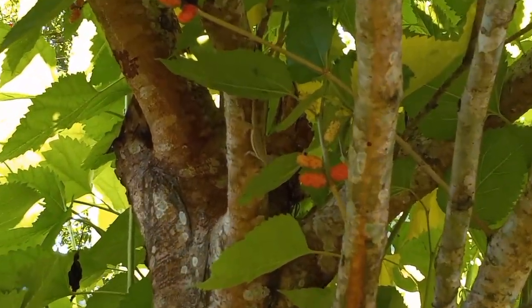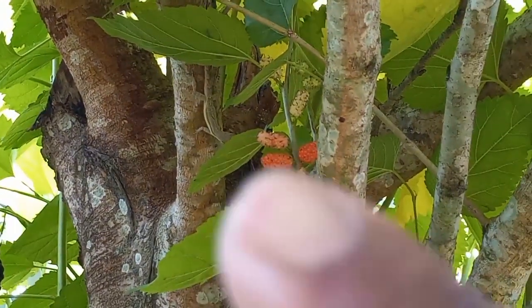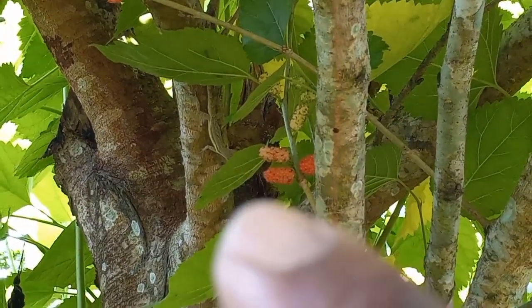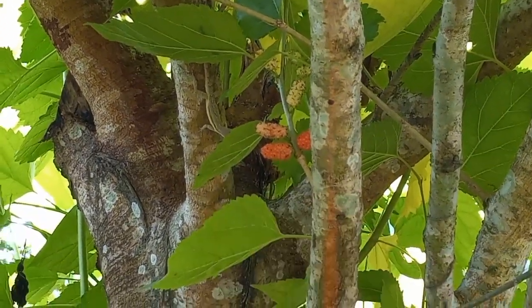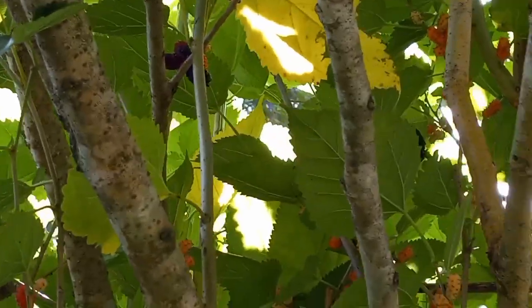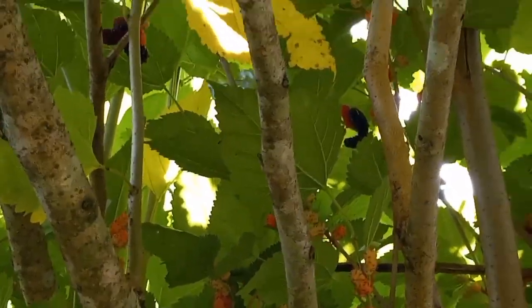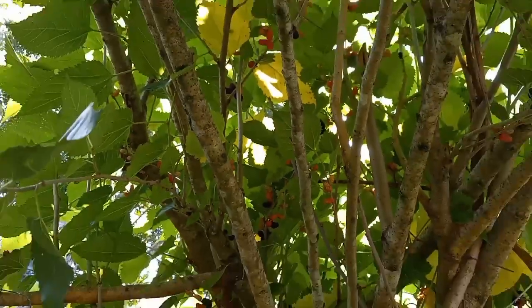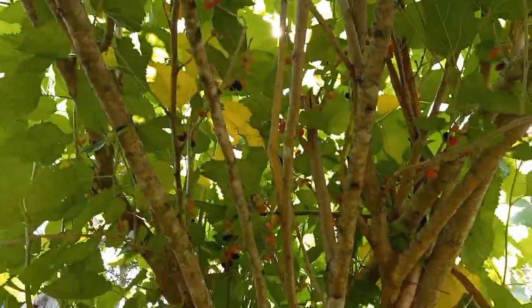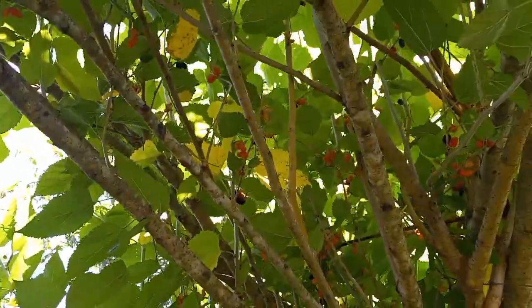Guys, and guess what now? You see that? You see him right there? Lizard, you know? See him there? Yes, upon the grape tree. And the grape tree is full of grape, you know? It's loaded. Sorry about the sun glaring at it.